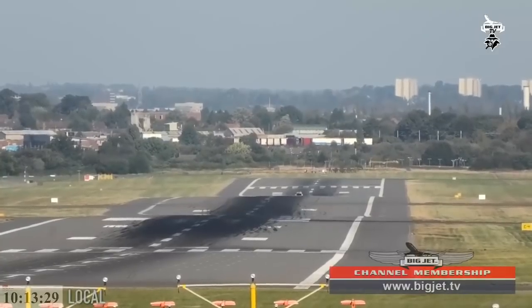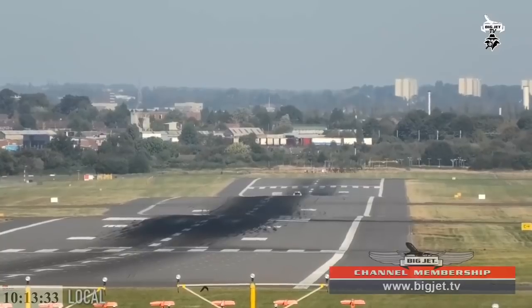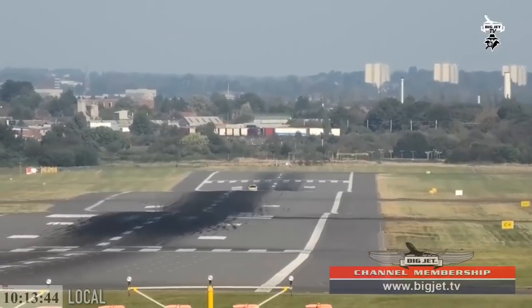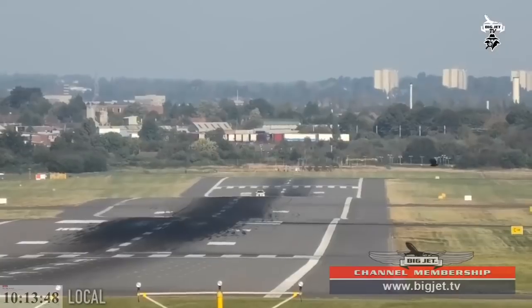Not quite the same as London Heathrow, but we like to bring a little bit of variety to aviation fans around the world, show what's going on at other airports as well. I've never seen a runway that up and down. Yeah, indeed. I look at it like a motocross track with whoop-de-doos in it.